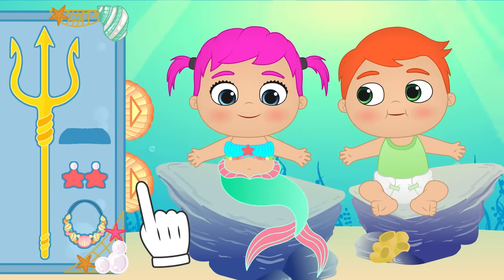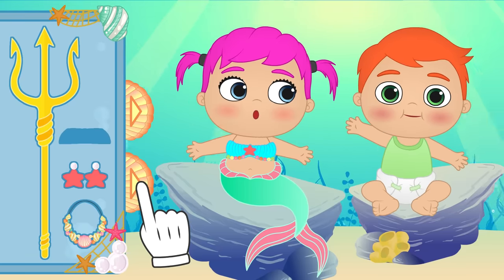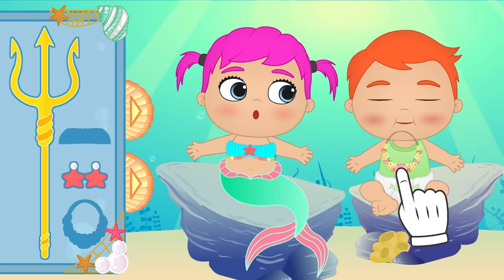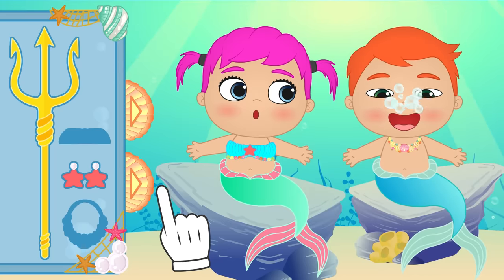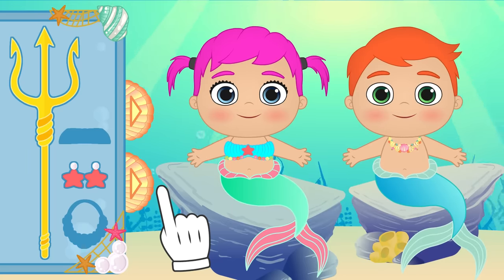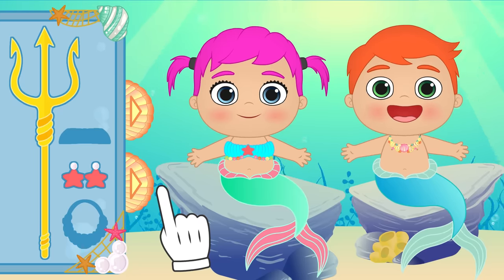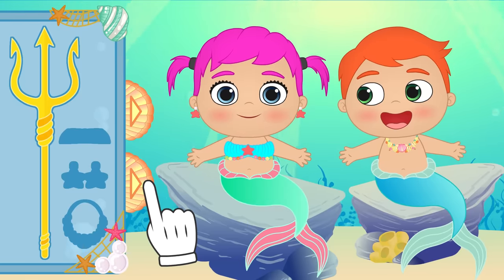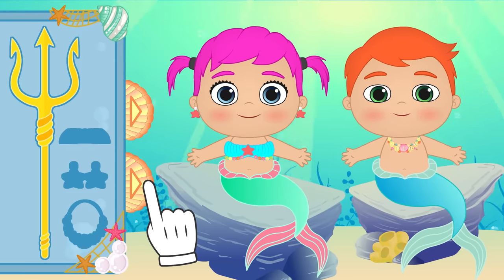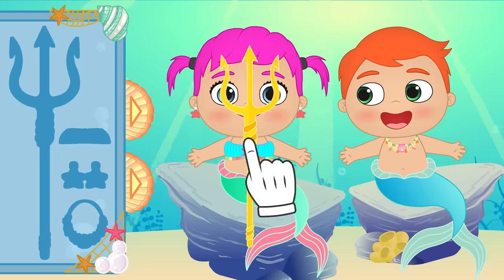There, Lily. Now you can breathe underwater. Oh, yes, right. Sorry, Alex. There. Now you can stay underwater as long as you like. Let's put on the rest of your costume. Lily the mermaid gets these cool earrings. They're starfish. And Alex the mighty triton gets this trident.